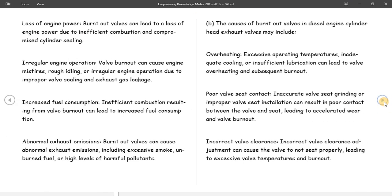Next, loss of engine power. Burnt out valves can lead to loss of engine power due to the inefficient combustion and compromised cylinder sealing. Next is irregular engine operation. Valve burnout can cause engine misfire, rough idling or irregular engine operation. So when there's irregular engine operation, valve burnout can occur.